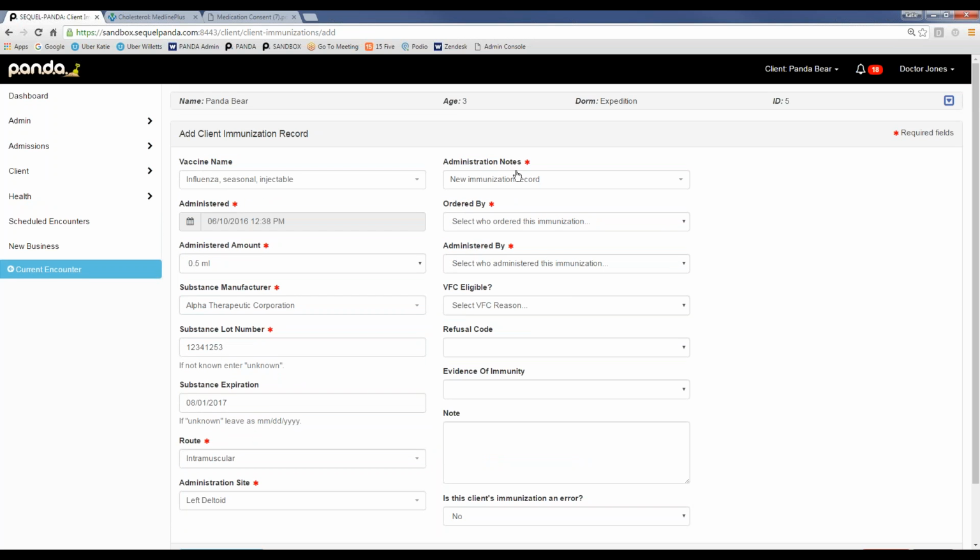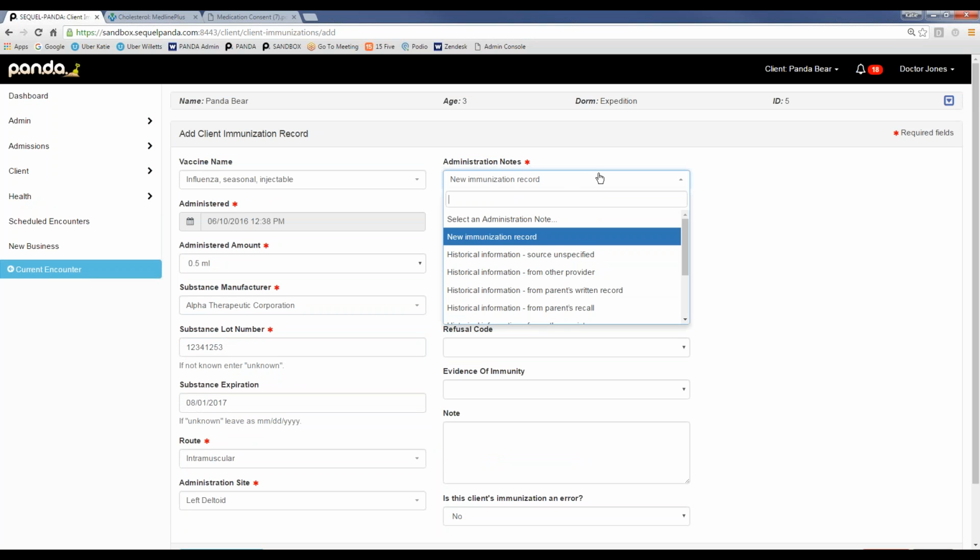This is always going to default to new immunization record. There are options in here for historical documentation. I don't anticipate any of our sites using historical documentation through the immunization section. I feel like the best approach is just to upload the current immunization record for the patient. I mean, you guys definitely can use this for that, but it is not required, but we had to have it for certification purposes.